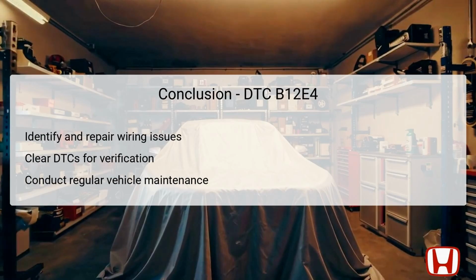In conclusion, troubleshooting DTC B12E4 revolves around identifying and repairing wiring and component issues related to the electric steering lock system. Start with clearing DTCs and cycling the vehicle's ignition, followed by thorough checks of the ground line and MTR-CUT wiring connections. Replacement of faulty components, such as the steering lock or body control module, may be required to resolve the persistent error. Final verification through test driving and DTC clearing ensures the problem is adequately addressed before returning the vehicle to the owner.